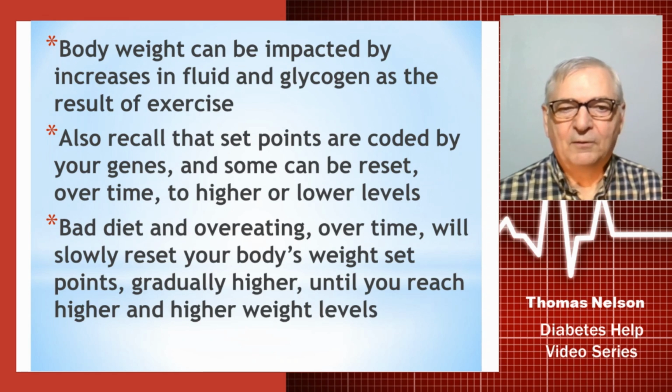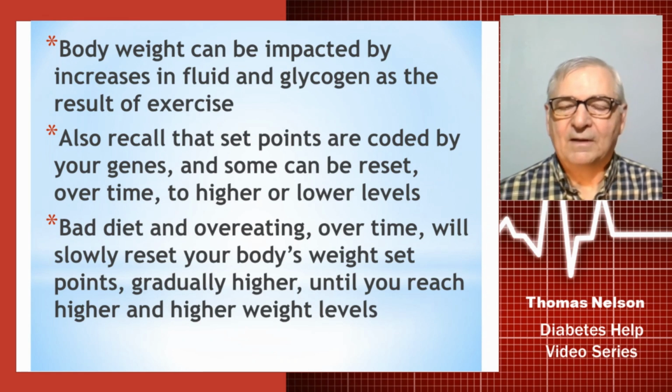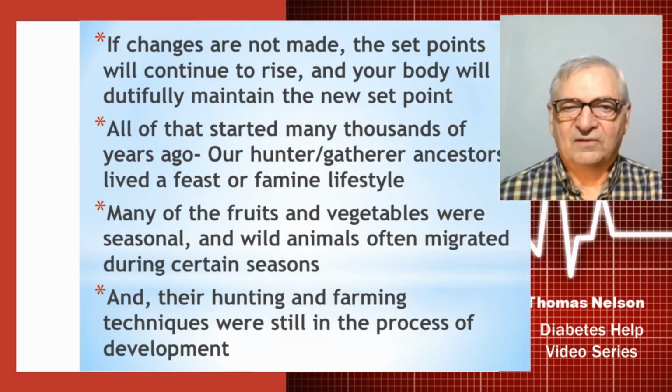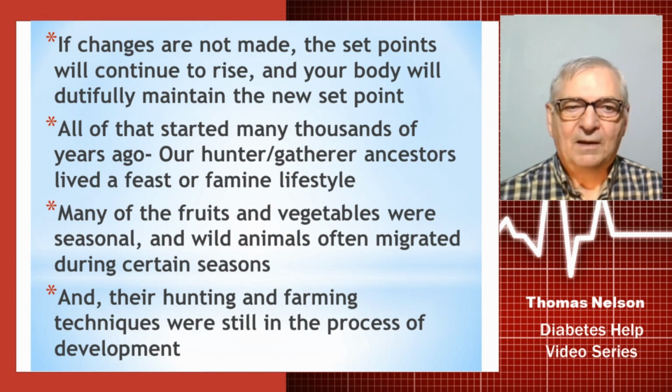So a bad diet and overeating over time will slowly reset your body's weight set points gradually higher and higher until you reach higher and higher weight levels. And then the little guy in your control room is going to maintain that weight. He's going to fight your efforts to lose that weight. So if changes are not made, the set points will continue to rise and your body will dutifully maintain those new set points. All of that started many thousands of years ago.